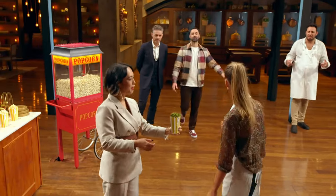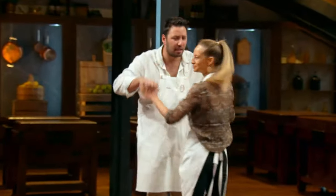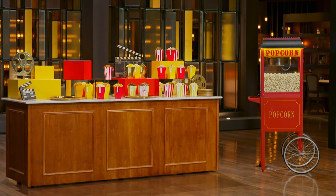Is it broccoli? Unfortunately, Mindy, it is not. It's mint. Is it? Yeah. That's really hard. I didn't get that. Unlucky one, Mindy. I think it's honey. Yeah, didn't get it at all.